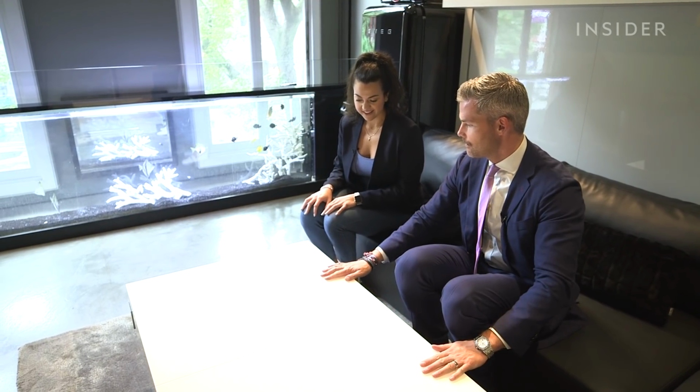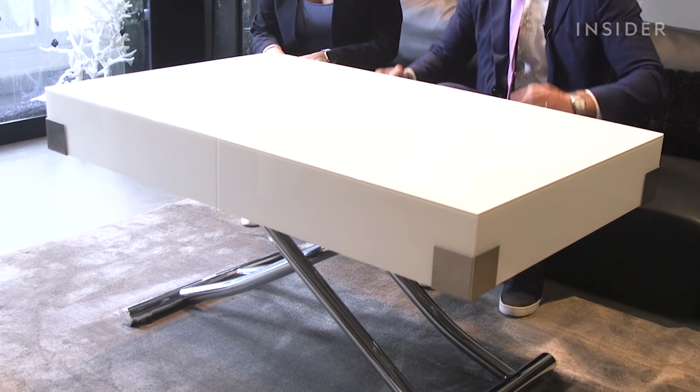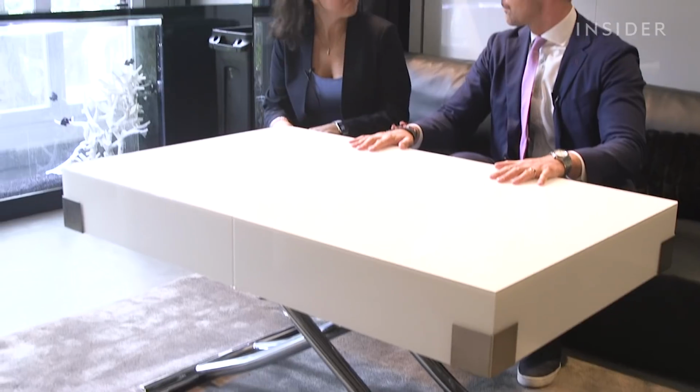So this is either a coffee table, sit here, maybe eat some food here, hang out, or pull this little lever, and this moves up to become a desk. Wow. So now you're on the computer.